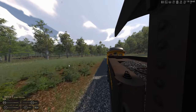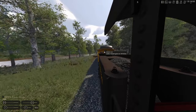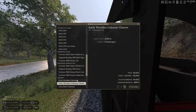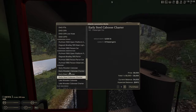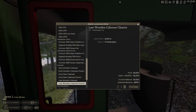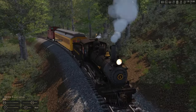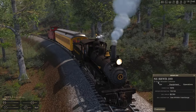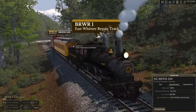It would be nice to have a charter coach, though, or a charter caboose. So maybe we'll go ahead and sell. How much is a charter caboose? $4,000. So basically a caboose is $5,000. But if we sell this one, since it's in brand new condition, I think that's what we'll do. We'll set that up to sell, because then we can get a charter caboose.